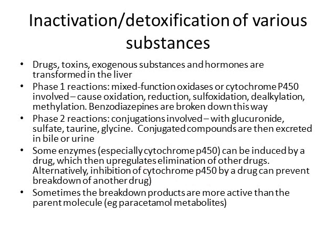And then sometimes our breakdown products are actually more active than the parent molecule. For example, paracetamol metabolites are actually more active than the actual paracetamol molecule itself.